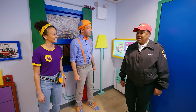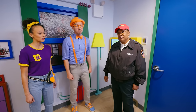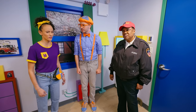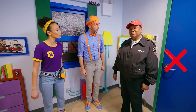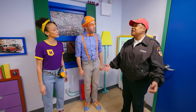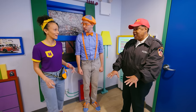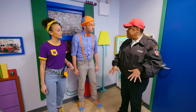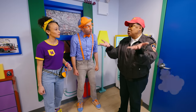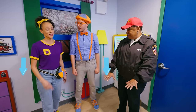Now, if we go out, do we just run out? I don't know. If the door feels cold, maybe we could just open it and walk out? No, no. What you have to do is get low and go. That's right. Because firefighters, you see them crawling in the apartments on their knees. All the heat and gases go up. So we have to go low. All right, that's really easy to remember.